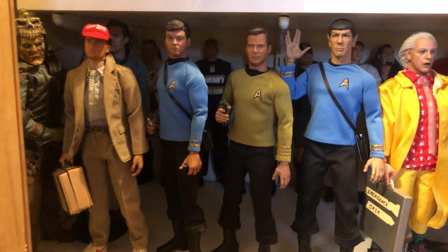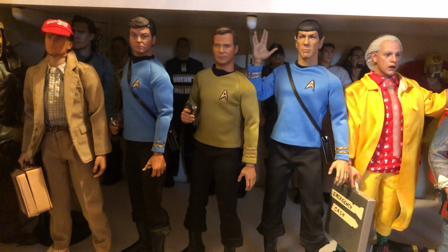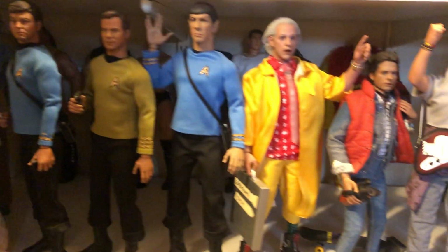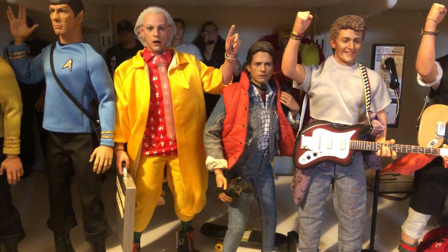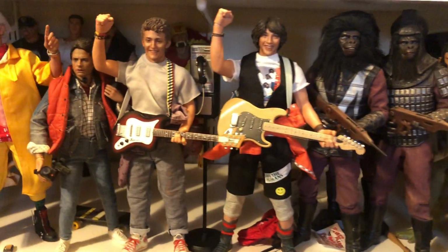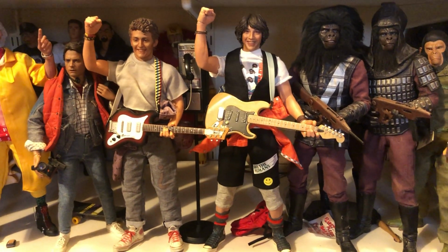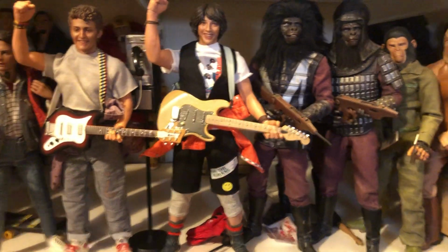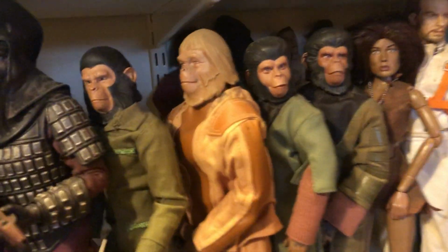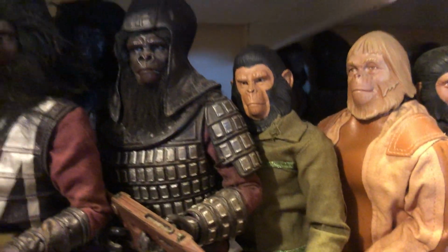These Star Trek figures are freaking awesome. Quantum X, I believe they're called. Back to the Future. Doc Brown and Marty. Bill and Ted. And here we go, some Planet of the Apes. Hot Toys, Sideshow. This is the original Caesar, not the new trilogy one.